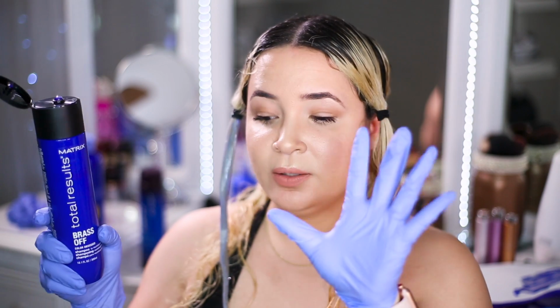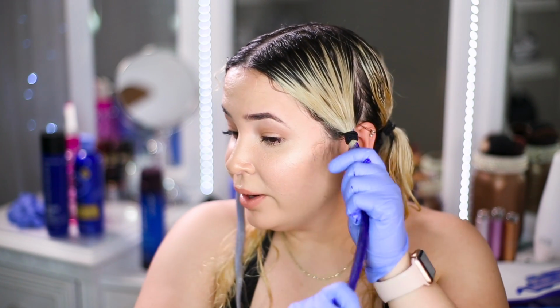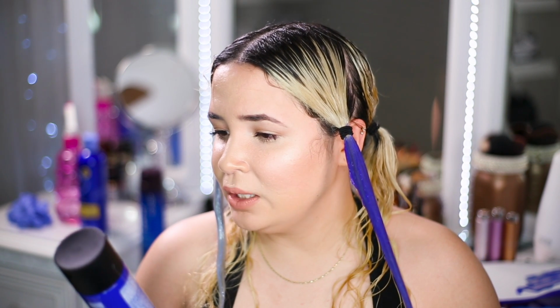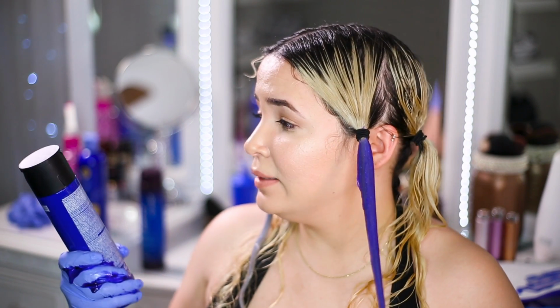Next one we're gonna do is the Matrix Total Results, and of course I got brand new glow. The Matrix one smells so much cleaner and better. Oh wow, now that right there is blue, purple blue. Look at the difference right there. Okay, let me just tell you guys, the Blue Chamomile shampoo did not say how long to leave it on. This particular shampoo says to leave on for 3 to 5 minutes and then rinse.